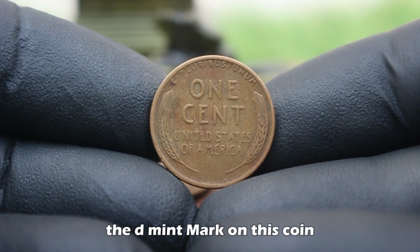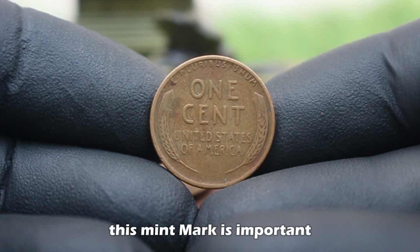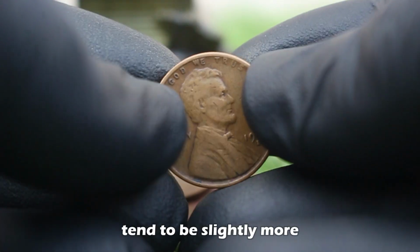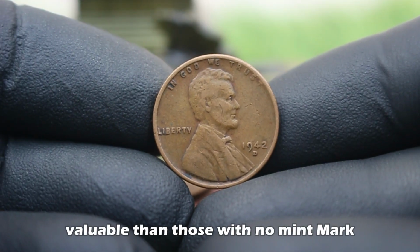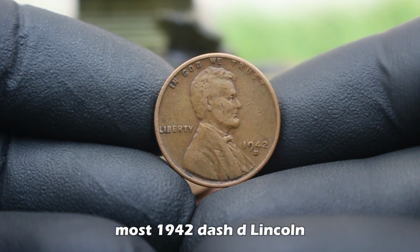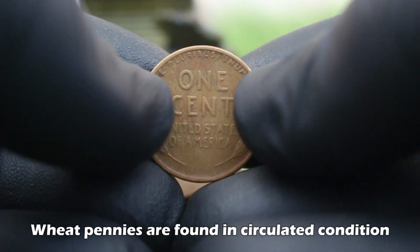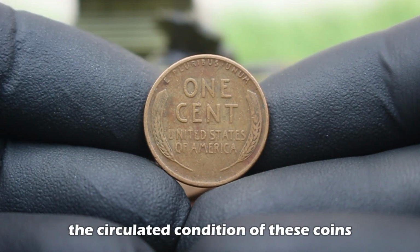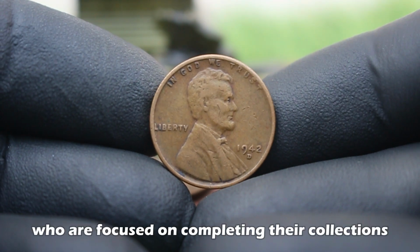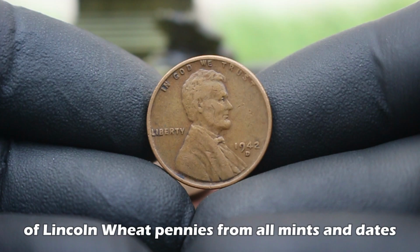The D mint mark on this coin signifies that it was struck at the Denver Mint. This mint mark is important because it can affect the coin's value. Coins with the D mint mark tend to be slightly more valuable than those with no mint mark, simply due to their relative rarity. Most 1942-D Lincoln wheat pennies are found in circulated condition. The circulated condition of these coins, while typically lower in value, still attracts collectors who are focused on completing their collections of Lincoln wheat pennies from all mints and dates.